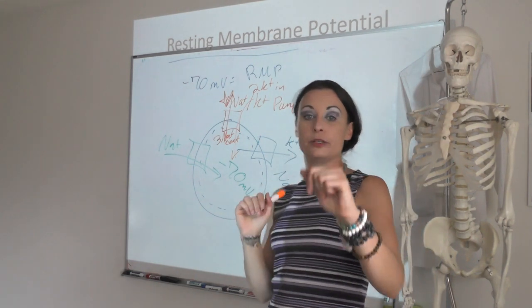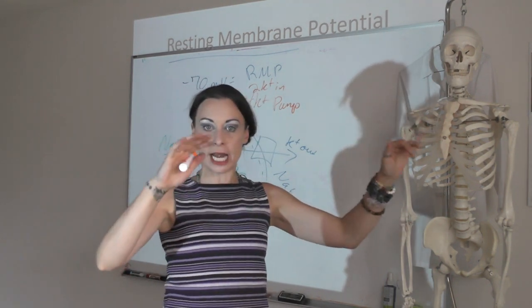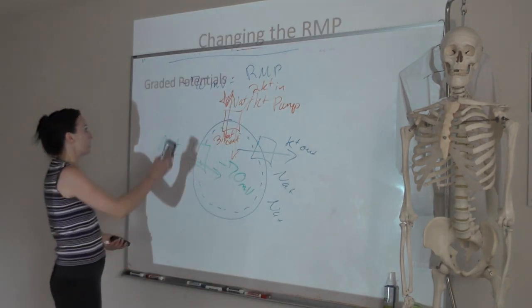What neurons are going to do now is stick different channels in different parts of the neuron so that we can change this potential and do different stuff. That's what's so cool. So how are we going to do different stuff?